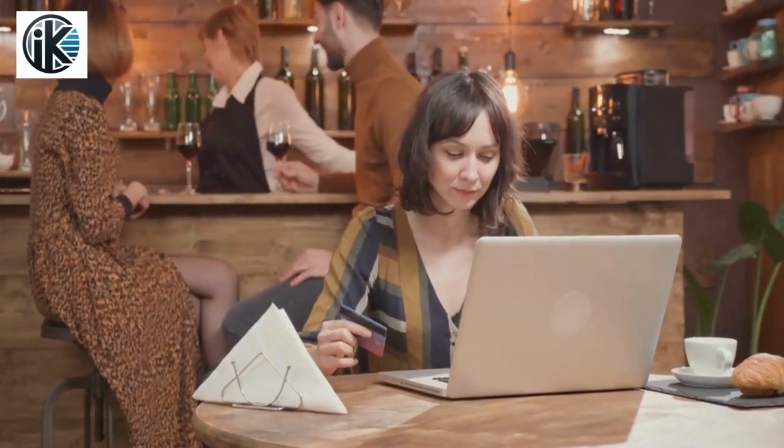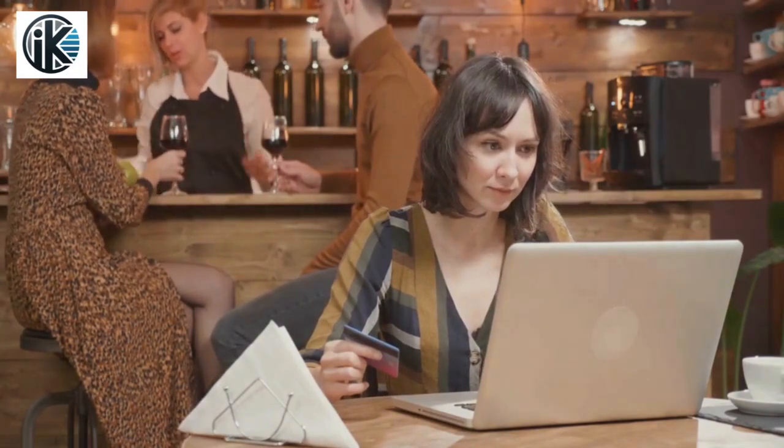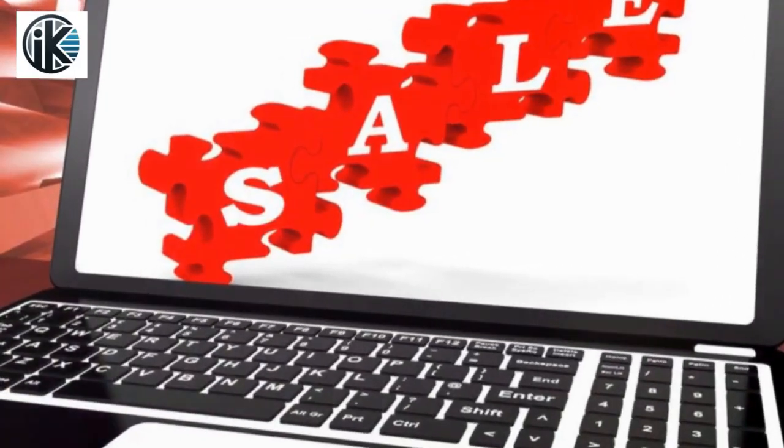Finally, compare prices and read reviews. Don't just go for the first laptop you see. Take the time to compare prices online and in-store. Reading user reviews can also give you insights into the laptop's performance and reliability.